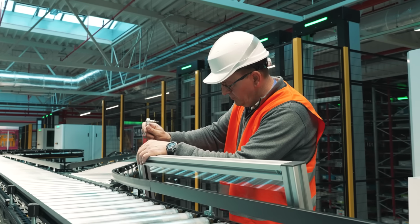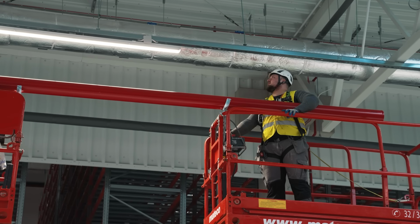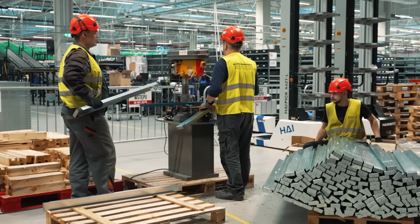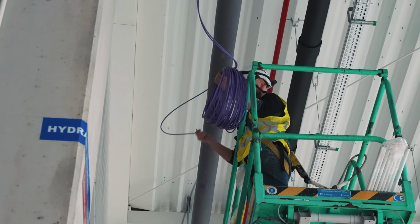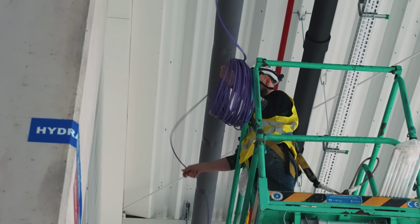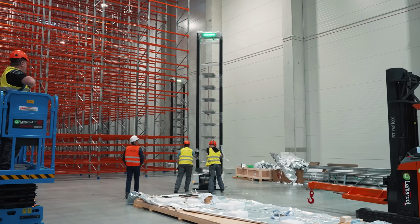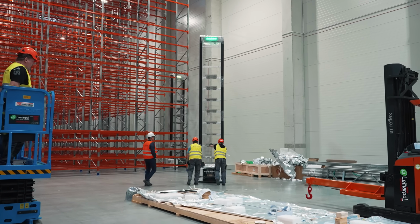I'm so happy that people that were working on that project, in the design phase, also installation phase, were really deeply involved in that project. Sometimes people were working between Christmas and New Year just to make sure that the signature of the contract would be delivered on time. It was like that.